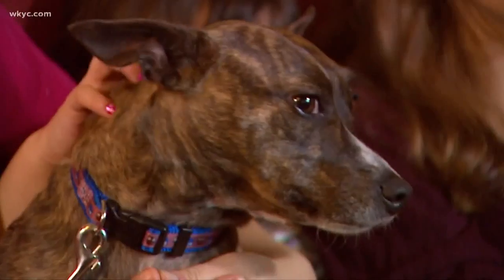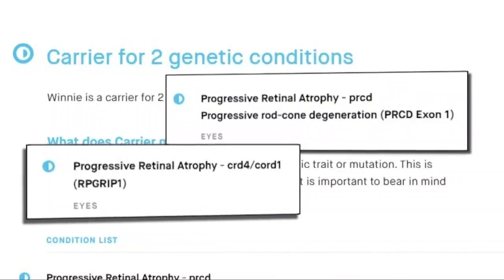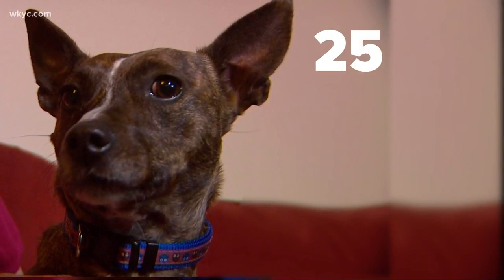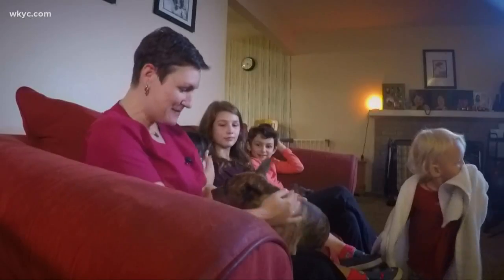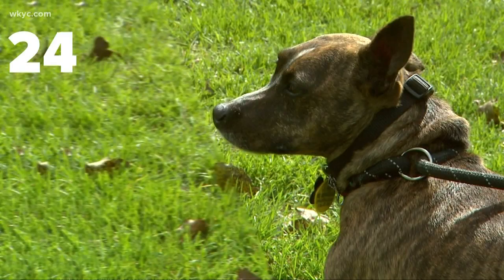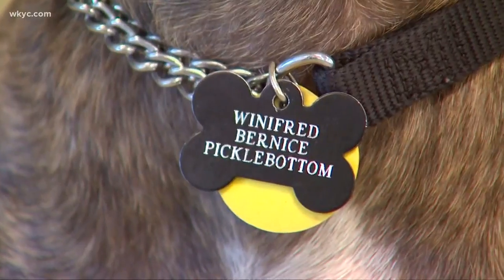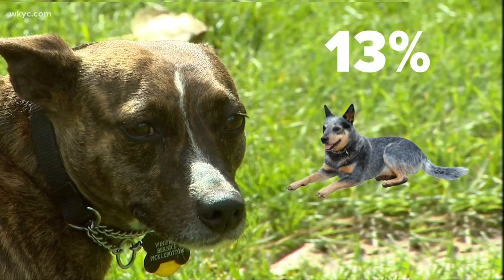Over at the Wybima house, it's a different story. Results are in, and Winnie is a carrier for two genetic conditions, and she's definitely a mixed breed. 25.4% American Bully. American Bully? You're my little pit dog. 24.6% came from an American Staffordshire Terrier, another bully breed. In all, Winifred Bernice Picklebottom is a mix of about five different dogs, including Chihuahua and Australian Cattle Dog.